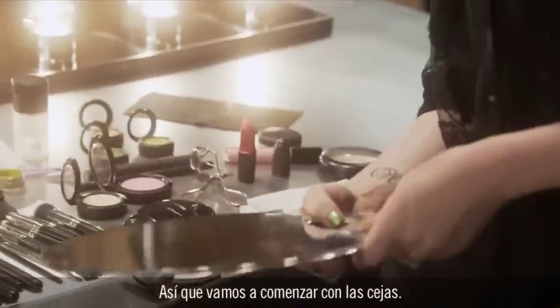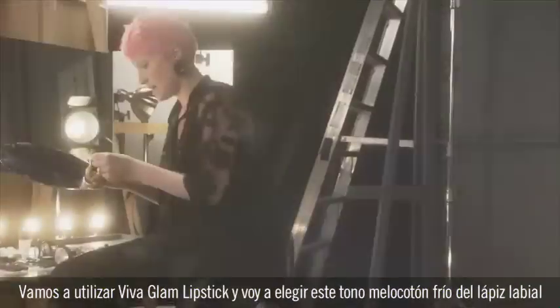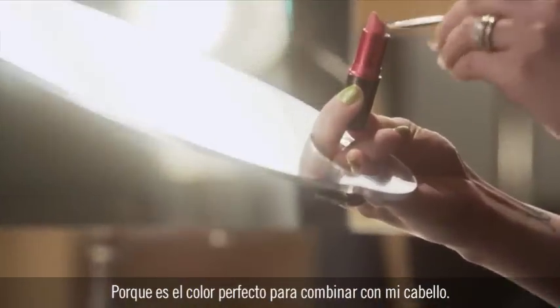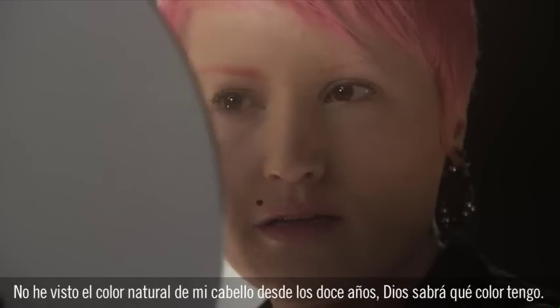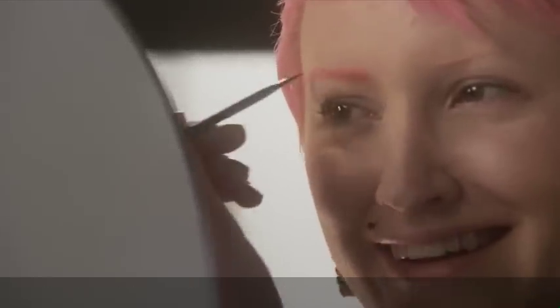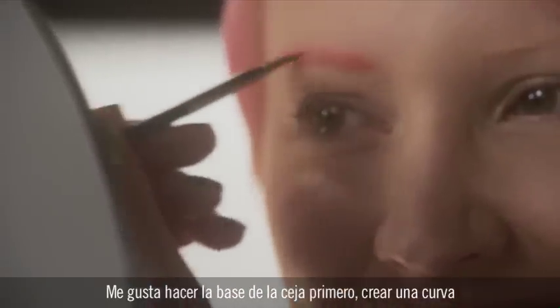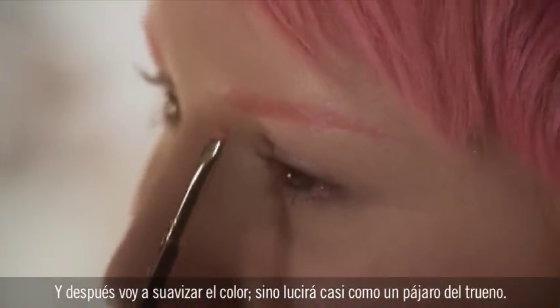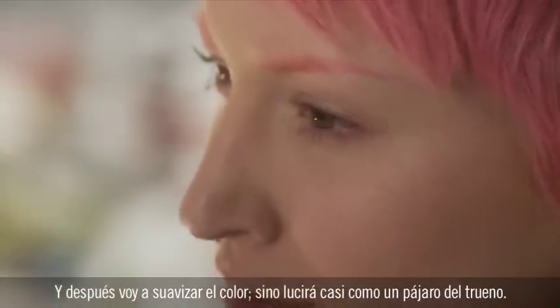So we're going to start with eyebrows. We're going to use Viva Glam lipstick. And I'm going for this cool peachy tone of the lipstick because it's the perfect colour to match my hair. I haven't seen my natural hair colour since I was about 12. God knows what I am. I like to do the base first of the brow to create the curve. And then I'm just going to soften this colour up. Otherwise you could look a little bit like a Thunderbird.